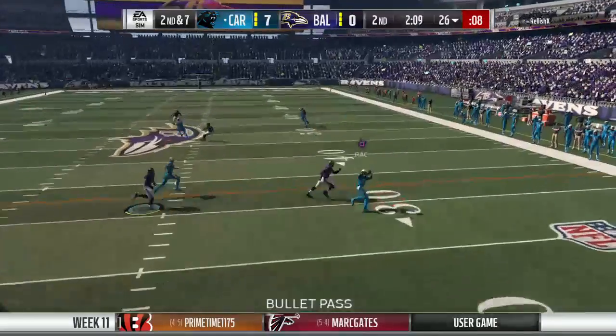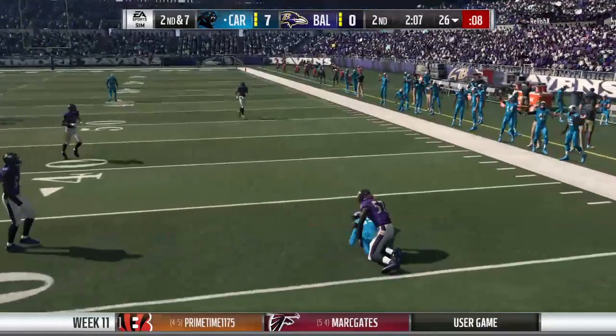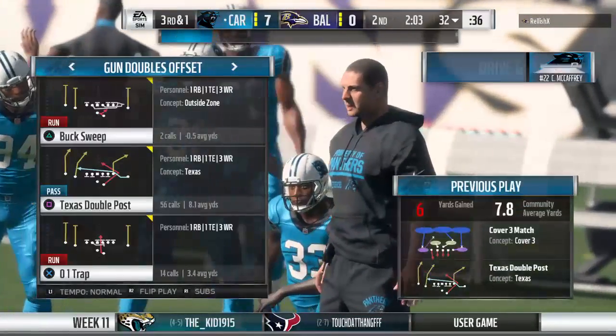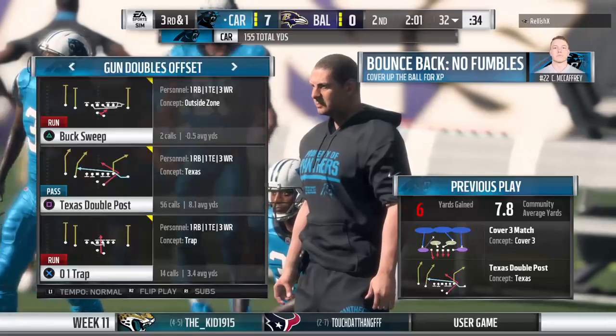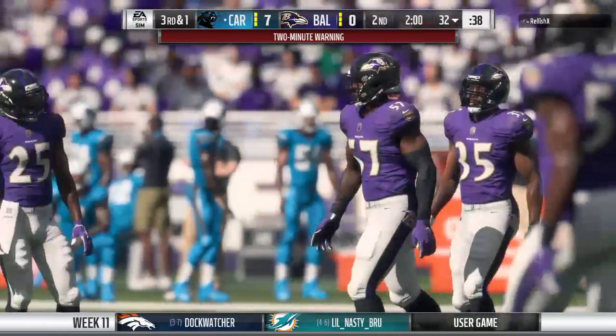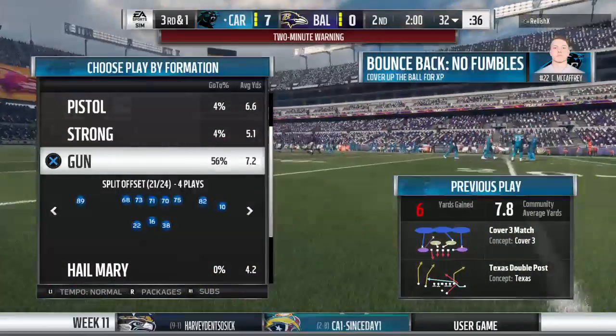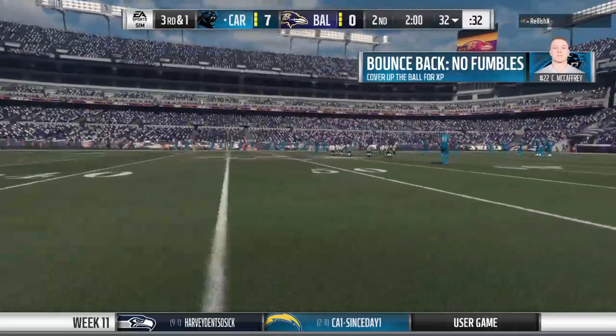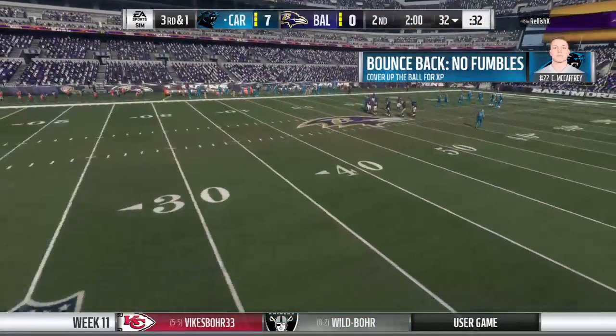To throw. And a quick throw here, that's complete. And he's able to get out to the 32, brought down there. 6 yards is the pickup, and that'll lead to a 3rd down. Two minutes remain here in the 1st half. We're back to Baltimore after this.